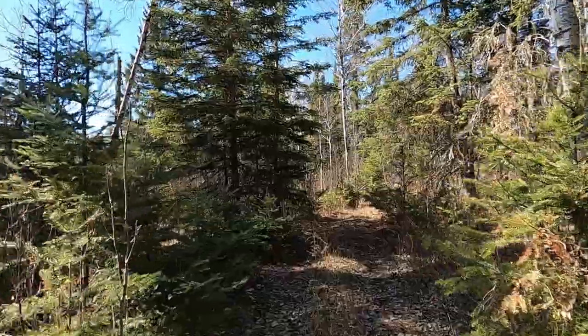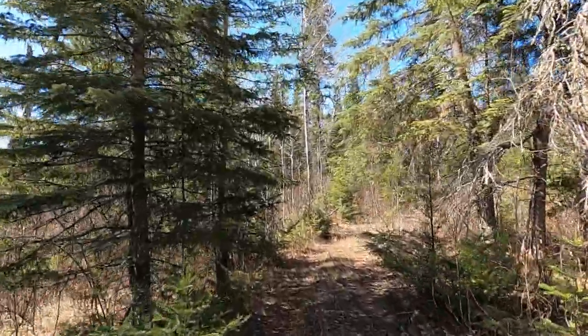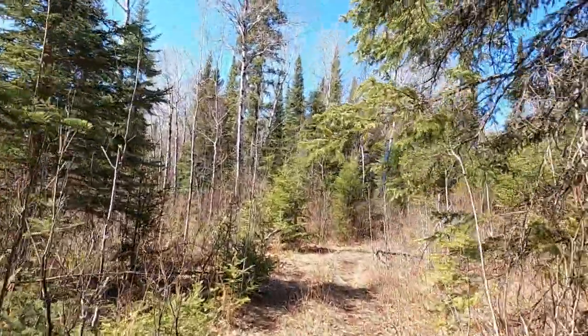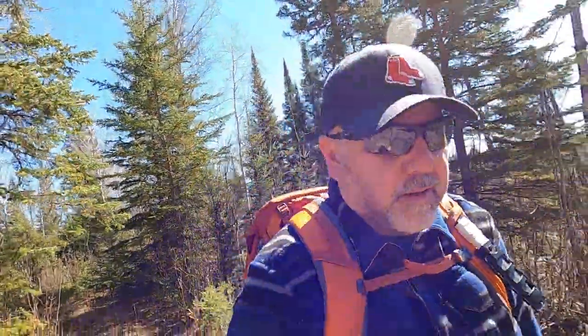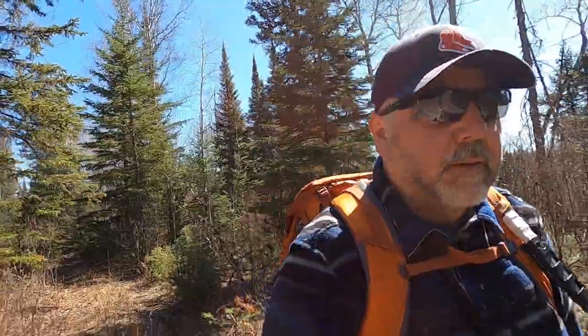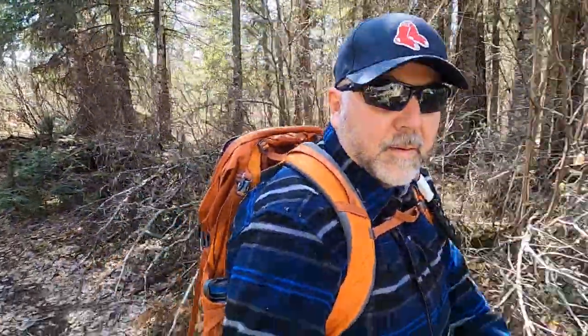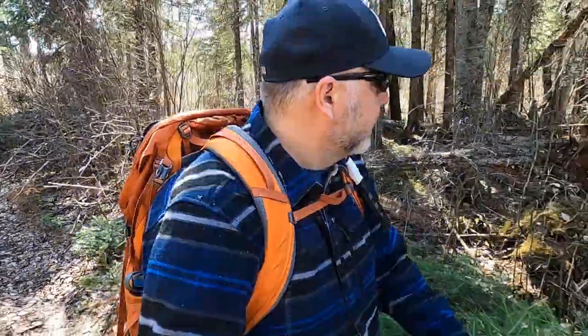And if I haven't said it up to this point, this is the Armit River we're at. So the Armit starts in Manitoba and comes into Saskatchewan. Yeah, lovely trail, lovely trail. Makes for some easy walking.